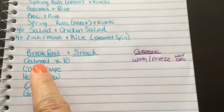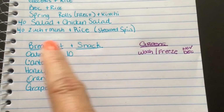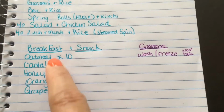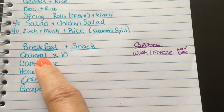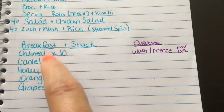So then I have my breakfast meals plus our little mini snacks. So we're going to do oatmeal every single day. It's easy. It's something the kids can make very quickly in less than 2 minutes. We just use quick oats. We don't do the pre-packaged individuals anymore. We do the big container. And I already had this in my pantry, so I didn't have to buy that this time.